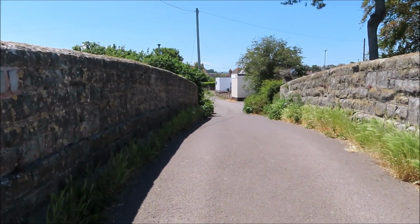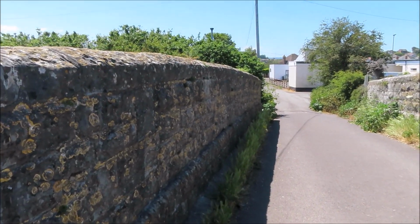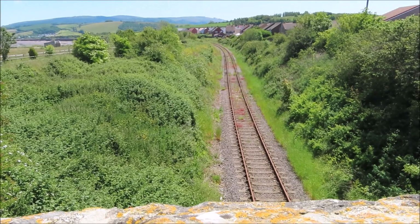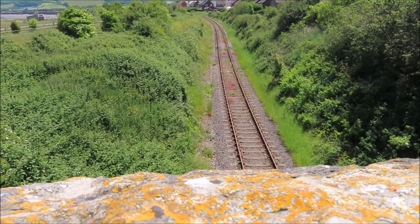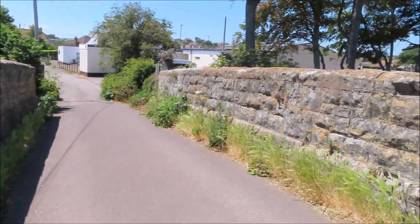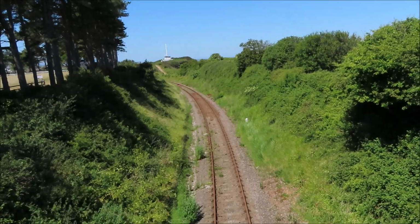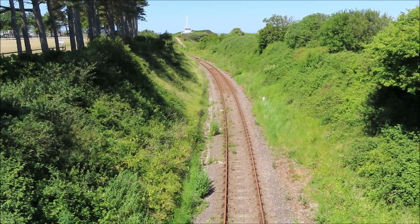I'll just pause, see what the railway's like down under. Rusty brown, of course. And the same the other side. Yes, so the undergrowth is certainly getting a hold there.